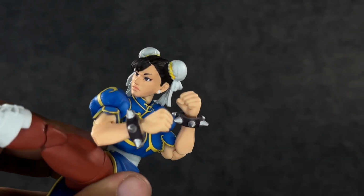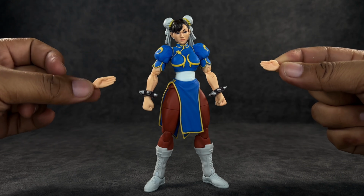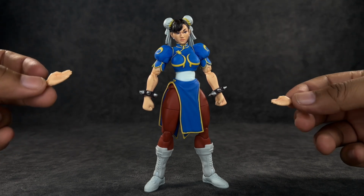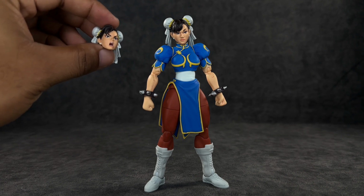Anyway, moving on to the accessories. Now, when it comes to accessories, you don't get a whole lot, but you do get enough. First off, she comes with a neutral head sculpt and a pair of fist hands. You then also get a pair of karate chop or martial arts hands, whatever you want to use them for. You can also say Rock Lee hands. That's what I'm going to call them. And then she does come with this really dope yelling, screaming head.